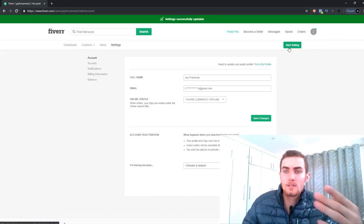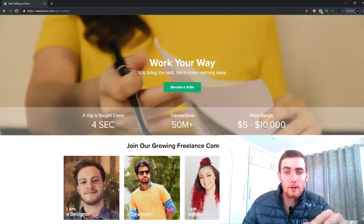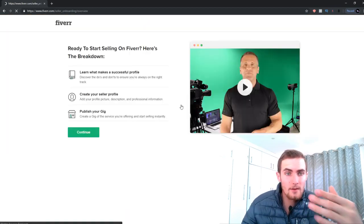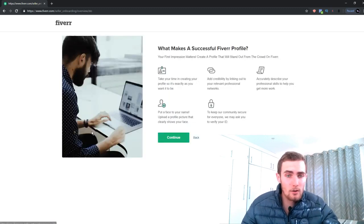And then on the top, you'll see there's a start selling button. You want to click on that, and you can see: work your way, you bring the skill, we'll make earning easy. There's a massive become seller button. You want to click on this, okay? And this is going to pop up with a tab like this, where it's going to ask you to learn what makes a successful profile, create your seller profile, and then publish your gig. So you want to click continue.